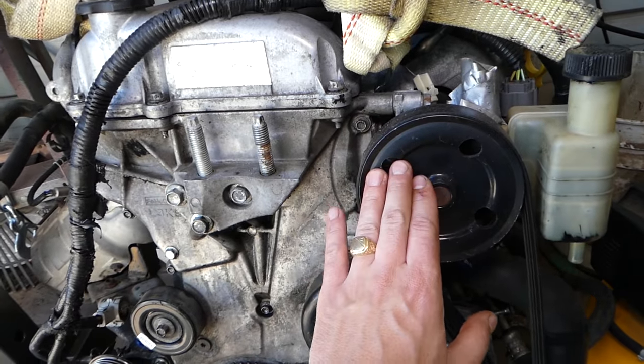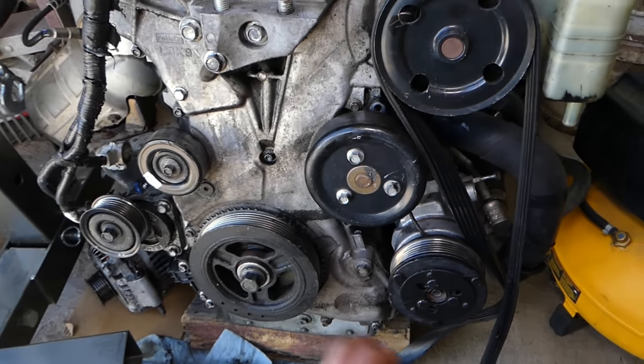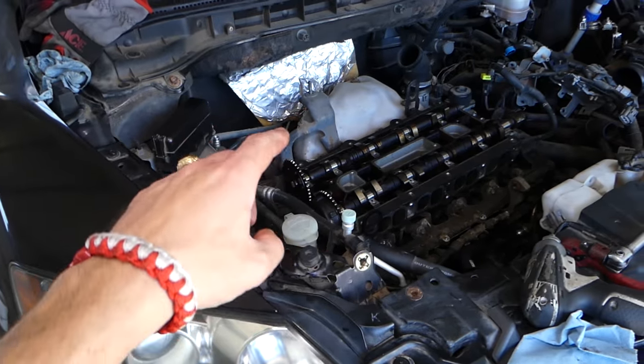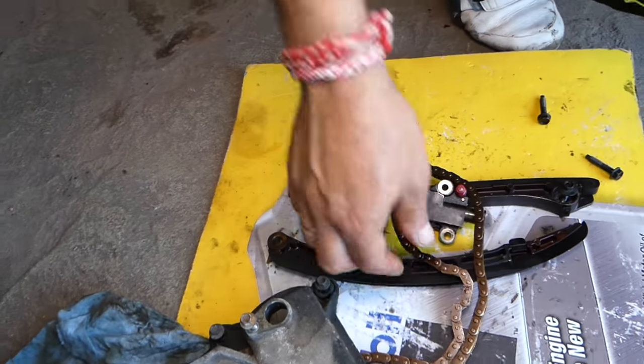You can see the power steering pump is in the way, the water pump is in the way, this pulley is in the way. You need to remove the crankshaft pulley, and in some cases even the AC compressor. So quite a bit of work, right? So you remove all that, you get to the timing chain. Okay, we remove the timing chain. It is right here, guys.